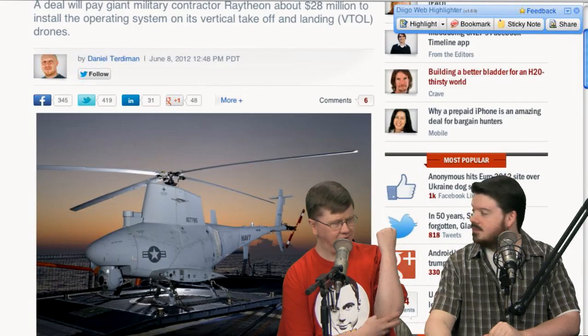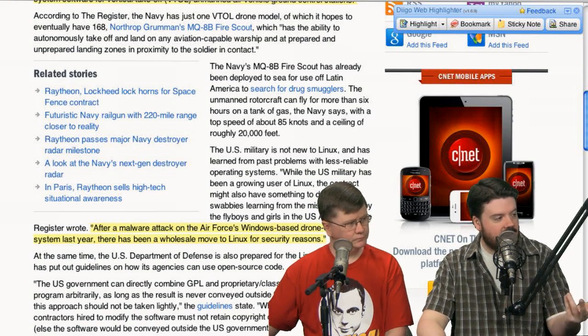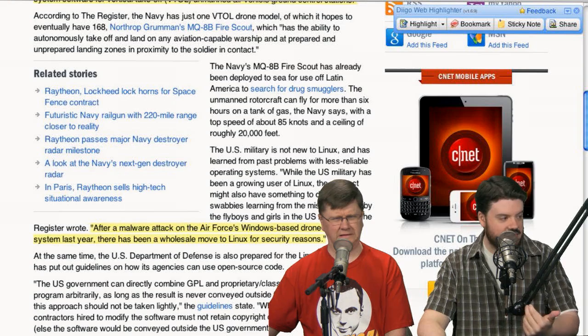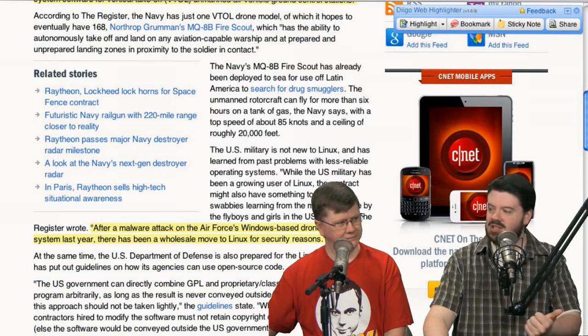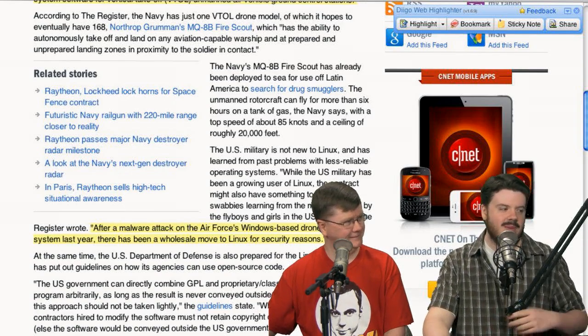Well, what's interesting about the Navy story is that they've done some Linux stuff in the past. I do believe you are correct, sir. So they already have some familiarity with Linux. Yep. The other thing that sort of pushed them towards this direction is there was a malware attack on the Air Force's Windows-based drone control systems last year. We actually covered that on TechSnap. So when the Navy was looking at this, they said, well, the Air Force guys had a malware attack because they were running Windows, so maybe we ought to. Ooh, yeah. Because you've got to envision you're running a drone and it blue screens, and that's not good for anybody, especially if it's flying over something critical. Right, yeah. That's not good. No, you don't want your drone to blue screen.